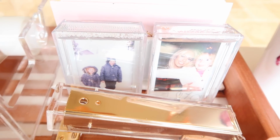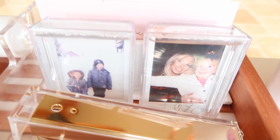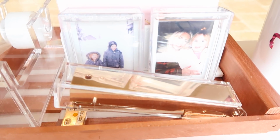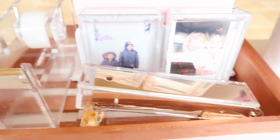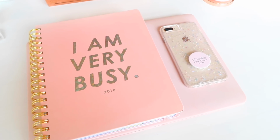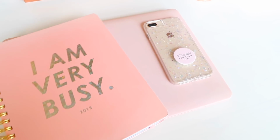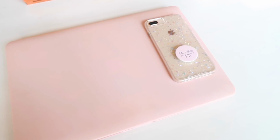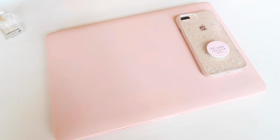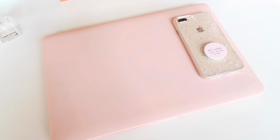I got these 2 pictures with Polaroids of the kids in here, my little cuties, so I can look at them when they're on my little desk. My stapler I got from TJ Maxx. My tape dispenser I also got from TJ Maxx. And then over here I have my laptop. My laptop case is from Amazon, I believe. It's just a soft pink color. It's nice because it just protects the case, and then it's nice and pink.